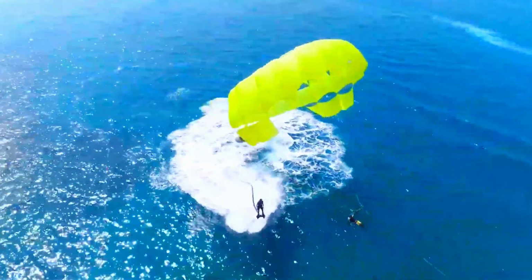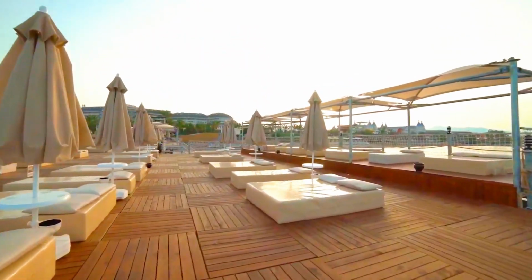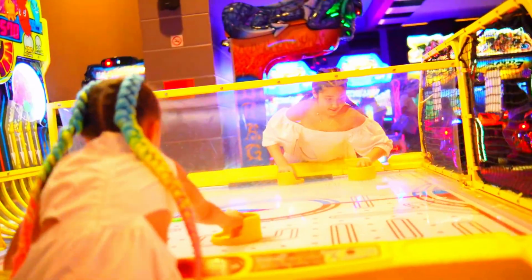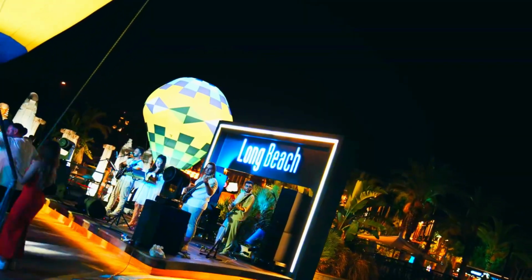If your priority is getting a full holiday experience wrapped into one fixed price, with reliable dining, strong facilities, and non-stop activities, this resort delivers exactly that. For travelers looking to keep things easy, active, and all in one place, Long Beach Alanya checks every box.